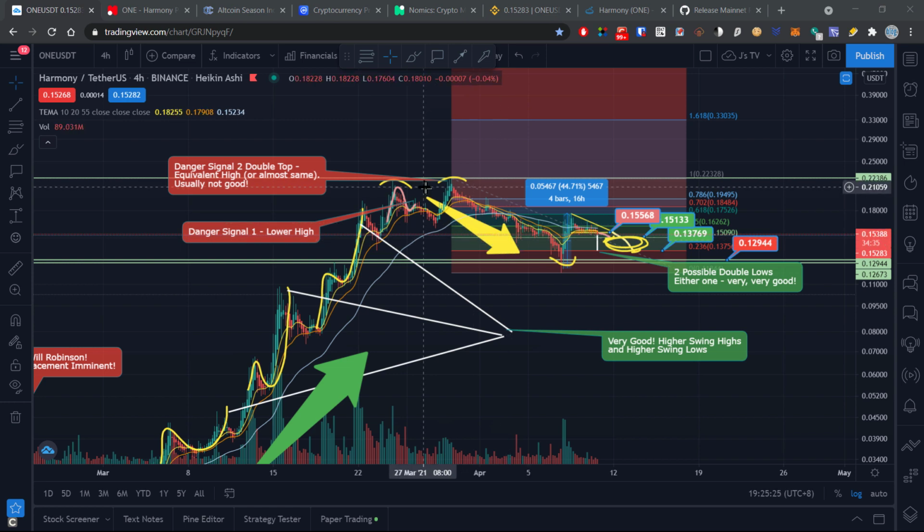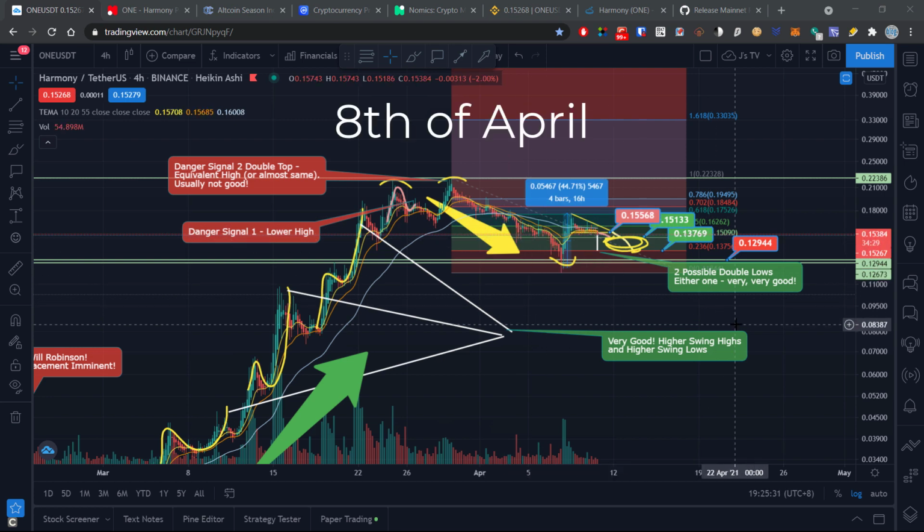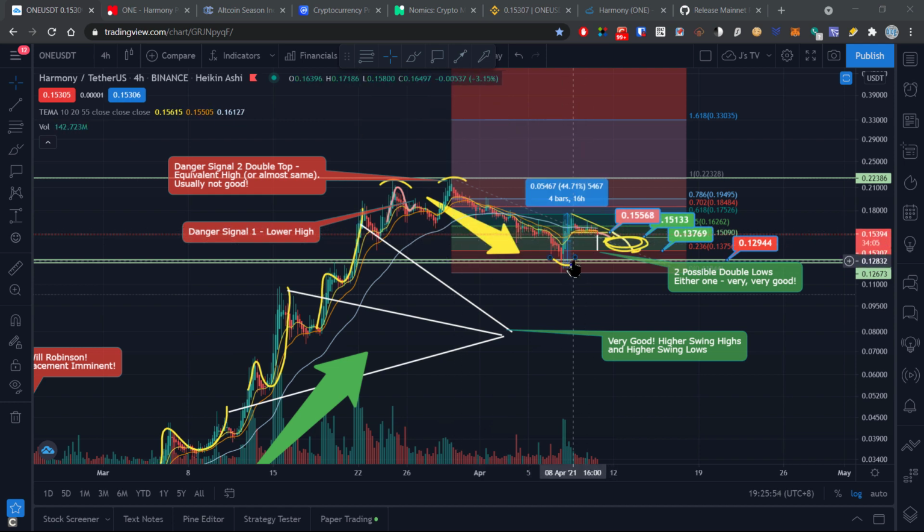So then we went down the rabbit hole, had this long 10-day retracement and corrected about 50%, which was healthy actually. Then on the 8th of February, like I said, we finally broke out a little bit and ran up about 45% in less than 24 hours. Not bad, but again, Harmony ran out of steam.